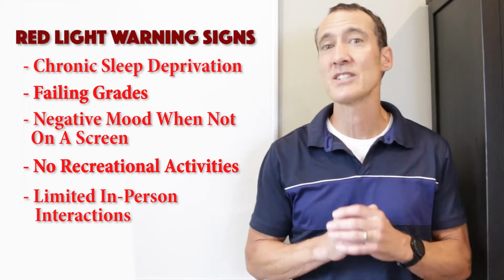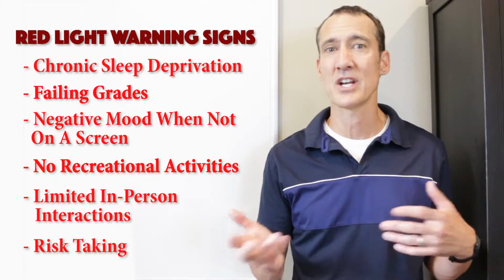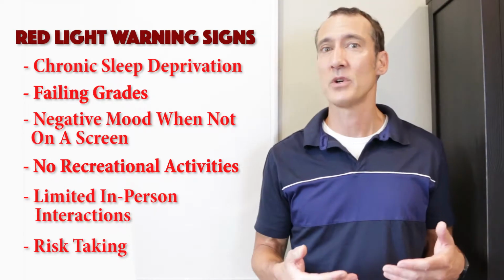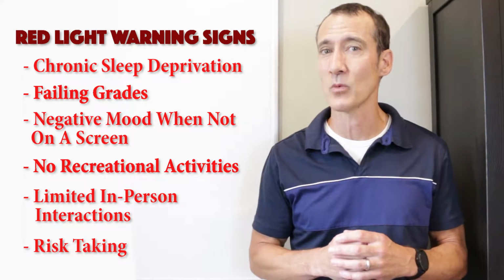And then another one is risk taking, and I can't emphasize this enough. This could be exchanging nude pictures. It could be texting while driving, which could be just one mistake and that could be it. So we say that's at the red light level.